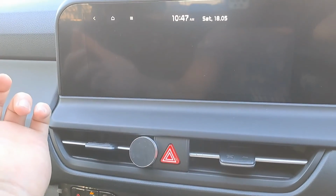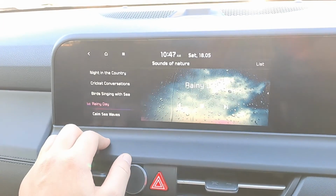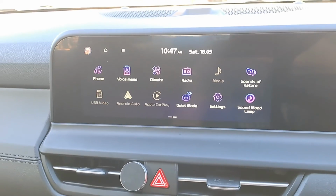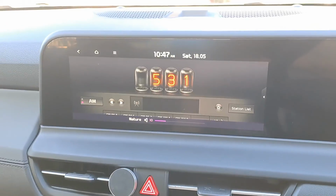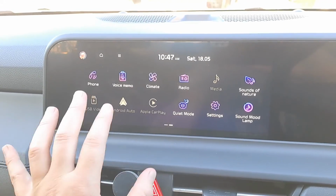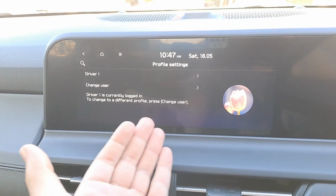Sounds of nature, that's quite interesting. Let's see what that does. I want a rainy day. Oh wow, but this will make me sleep, eh? Let's just go back to radio, put the volume down. Let's go back home. So very, very interactive, and you can also get your own profile over here.